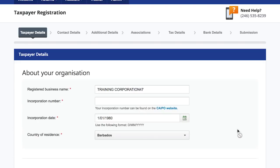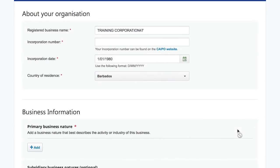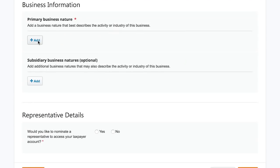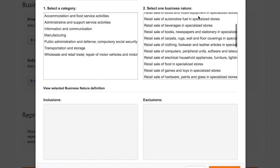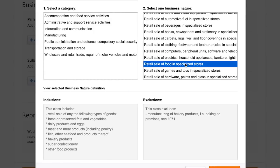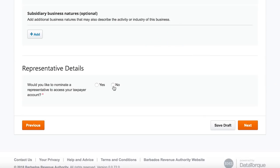Because you are doing a re-registration, some of your previous details such as your registered business name, incorporation number, date of incorporation, and country of residence will appear on your screen. Please ensure that this information is correct and edit where necessary before proceeding. For the next step, you are required to select your primary business nature from an inclusive list of possible business activities. Once you have chosen your business nature, select Continue.